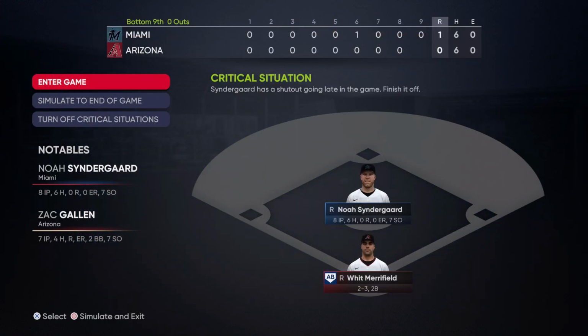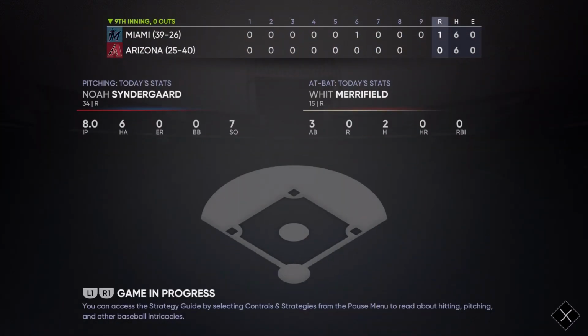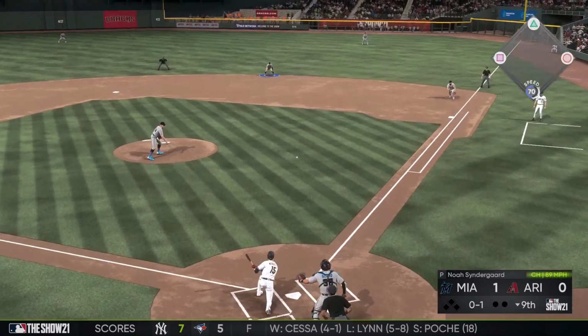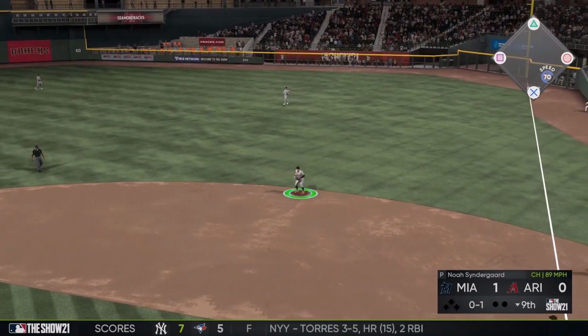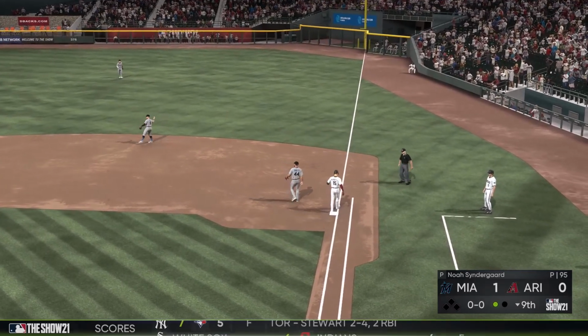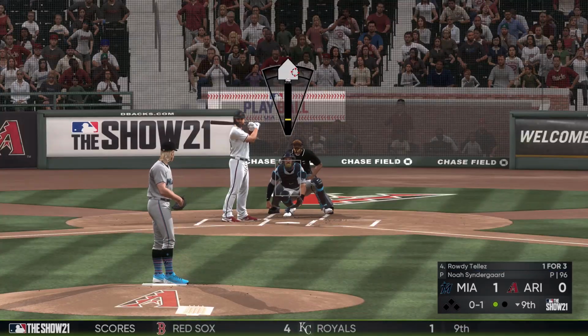We got some critical situations to get through the rest of this episode. We are going to be doing that. We also have another full game for you, so stay tuned. Miami Marlins up 1-0, looking to close this thing out against the Arizona Diamondbacks. Syndergaard couldn't do it last episode, if you remembered. He was going for a complete game shutout against the Cardinals, ended up blowing the game open and losing.